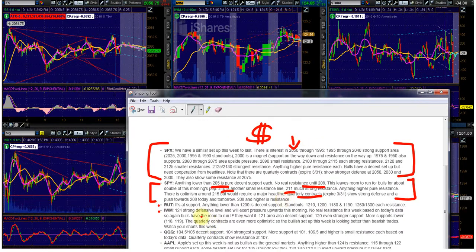All right, what did I say on the IWM? I haven't even read it. 124, strong defensive level, and it will exert pressure upwards this morning because we were lower, right? 124. Where is it? Okay, that's the 124. Will exert upward pressure. Went through 124.